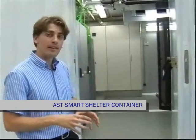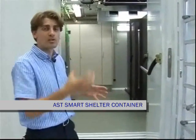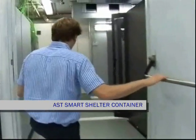Just keep in mind that with this type of solution, the heat exchange between the outside and the inside is only 100 watts, being in the middle of the desert. Let's have a deeper look on the inside.